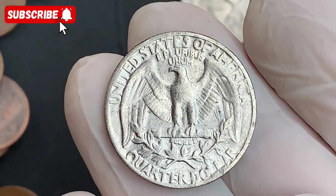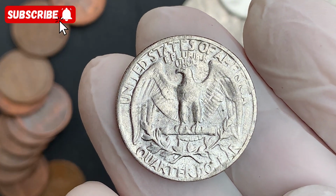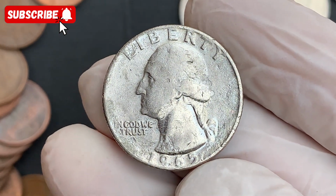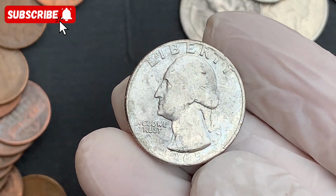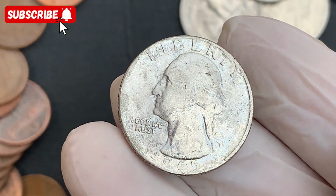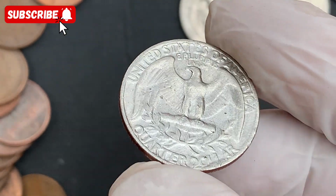For those wondering if they might have one of these treasures, be cautious, there are many counterfeit examples. Some fraudsters plate regular 1965 quarters with silver, while others alter the date on genuine silver quarters from earlier years. Professional authentication is absolutely essential before celebrating your potential windfall.